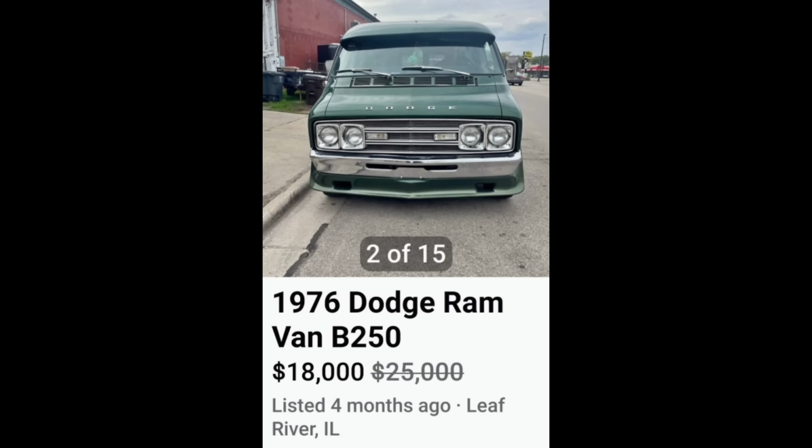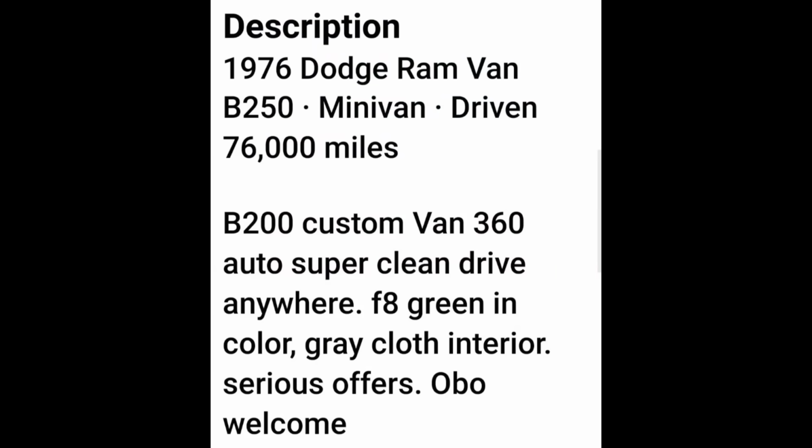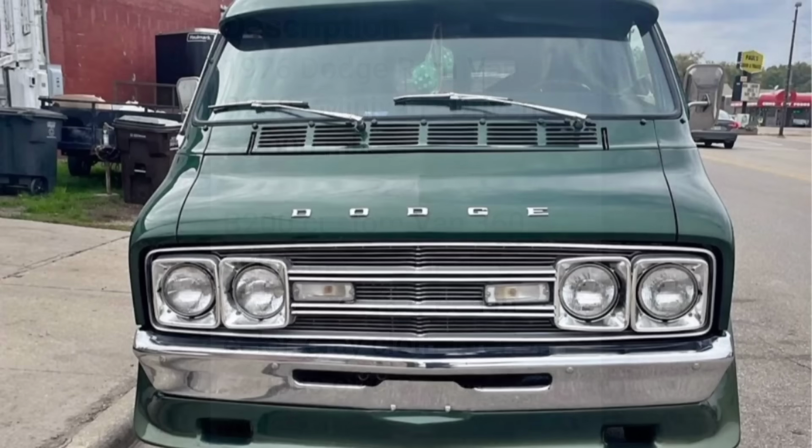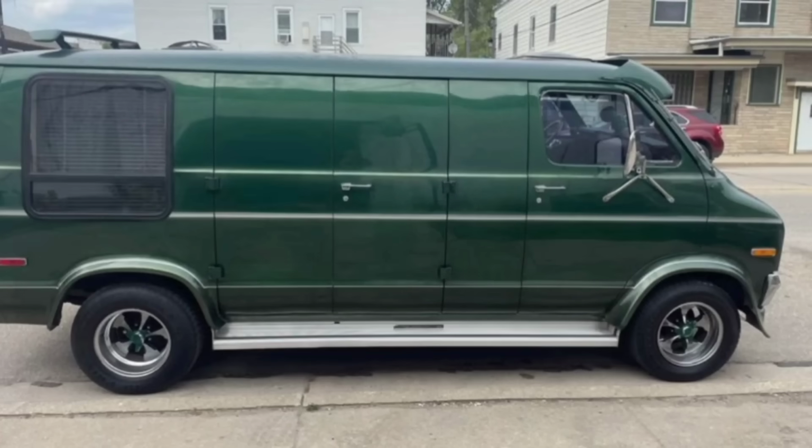Next, 1976 Dodge for $18,000. This one here's got a 360 in it and possibly a 76,000 mile van. It's serious offers. Yeah, I don't think I'm digging that quad headlight look on the front of the Dodge. I think you looked fine before you screwed with it, unless you're going to upper and lower it, not side by side. It kind of looked like a walleyed fish.